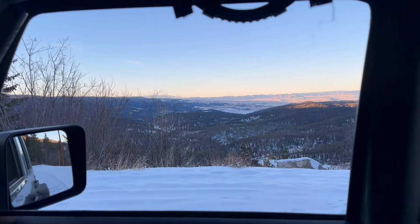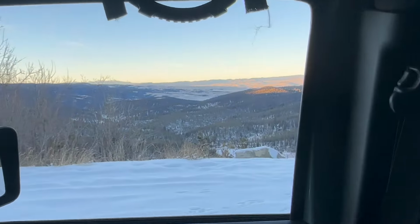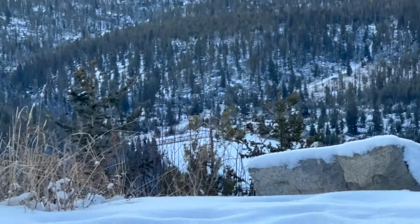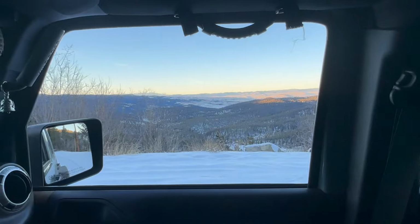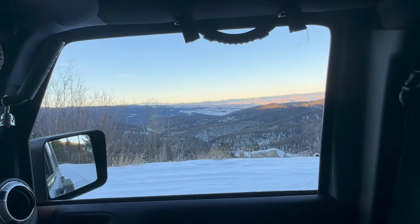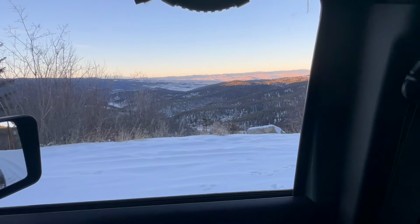Now we can see the view. Huh, Missy? You can't really see it in the camera, but there's a lake down there. Pretty cool. Looks like it's all frozen though. Looks like a lake. I don't know.